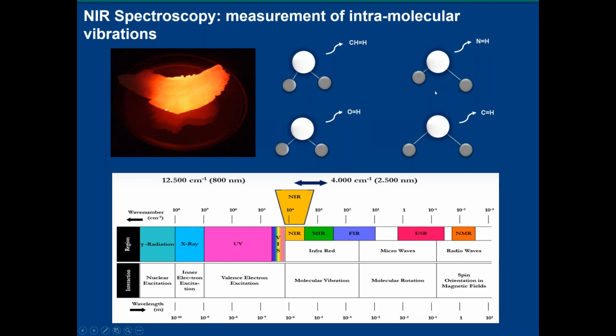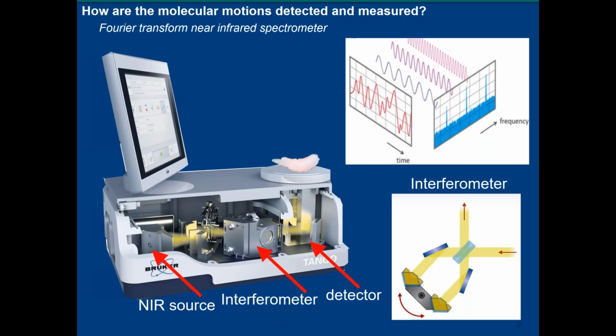So these actual molecular types of stretching or bending relate to a specific amount of wave energy that's being recorded by an instrument, and therefore acts as essentially a fingerprint. Before I get specifically into that, I want to talk about how the molecular motions are detected and measured. Here is a Fourier transform near-infrared spectroscopy spectrometer that we actually have in our laboratory.